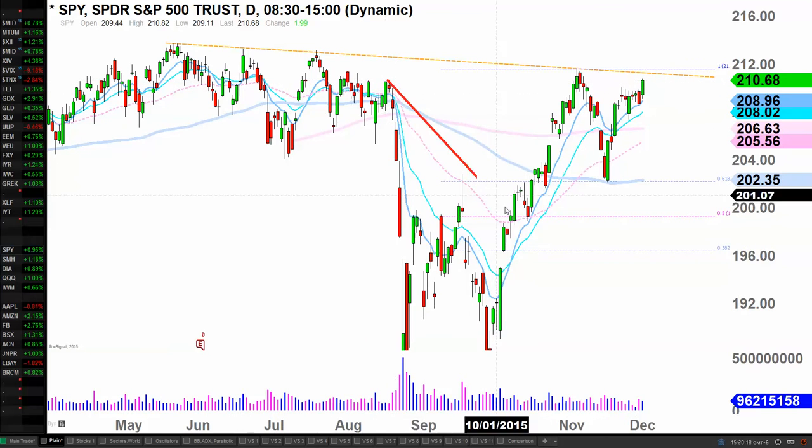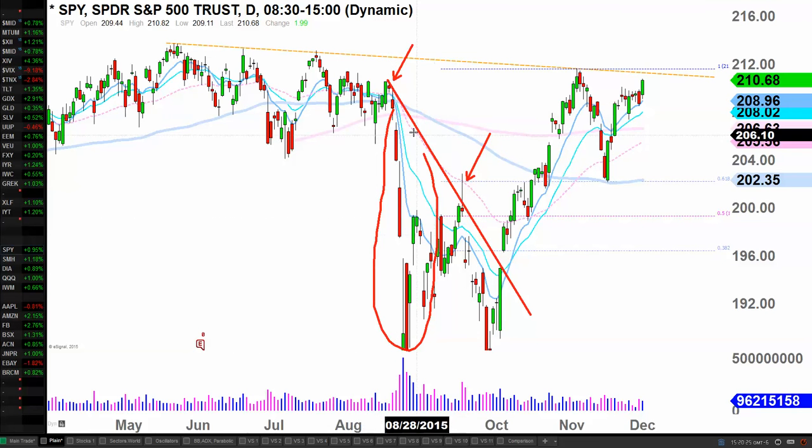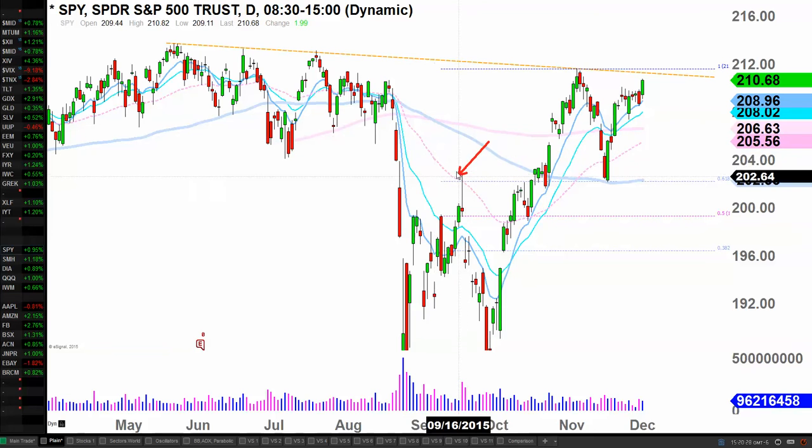But when the angle of this thing is this steep, there's very heavy selling going on. That's kind of what he's saying. And then once we hit that, remember we talked about that 50 MA here, we hit that 50 and it came down pretty hard there.